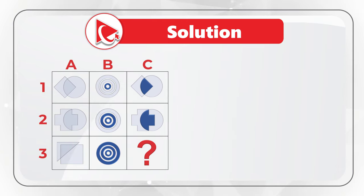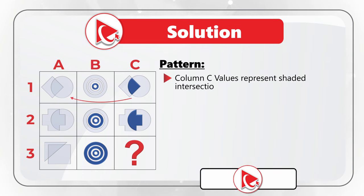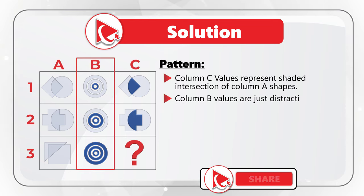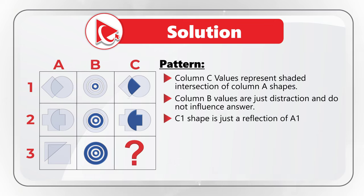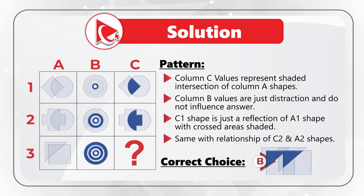And you probably noticed here, but column C values represent shaded intersection of column A shapes. And considering this, column B values are just a distraction and do not influence the answer in any way. For example, C1 shape is just a reflection of A1 shape with the crossed shaded areas. Same with the relationship between the C2 and A2 shapes. Considering this, the correct choice here is choice B, where triangle and square are intersecting, and there is a shaded gray area on the intersection.